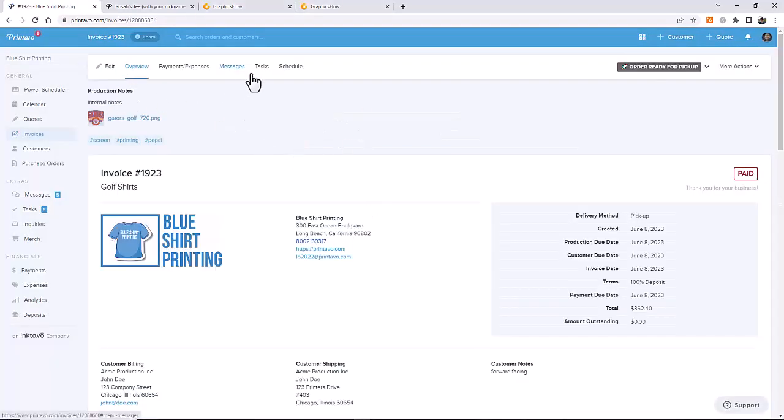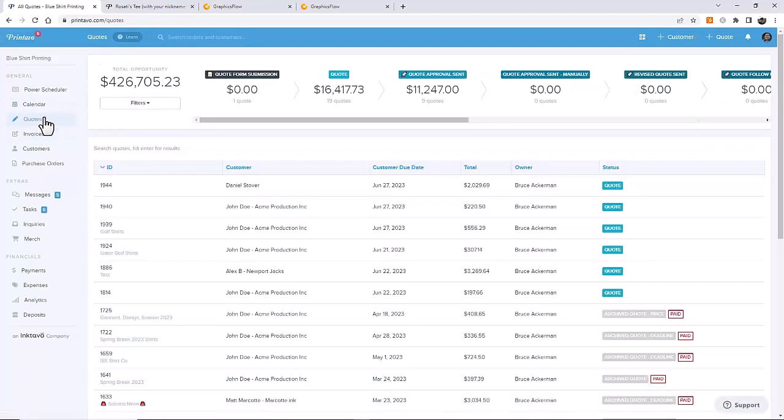Now, when we're in quotes, quotes is a status that is before it becomes an approved order. So the quote is we're just getting the quantities, the artwork in front of the customer, they're looking at it. And so one of the things that's great about quotes is we can use that as a pipeline for sales opportunities. So if I have quotes that haven't converted yet to an actual real order, I can see that.